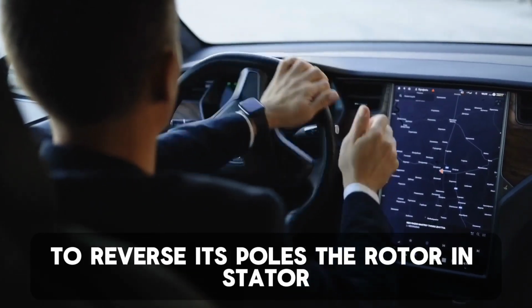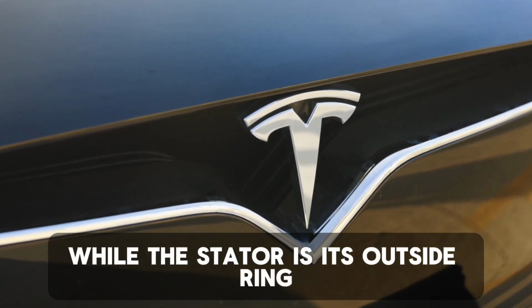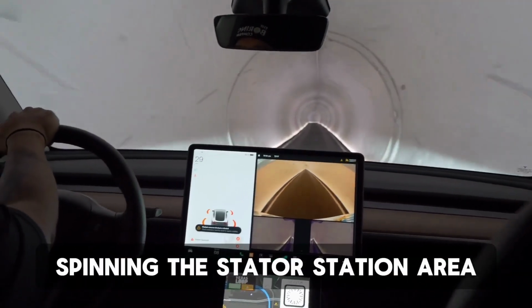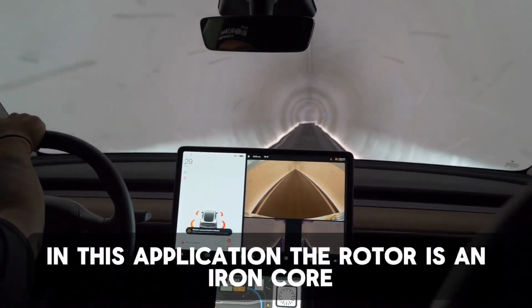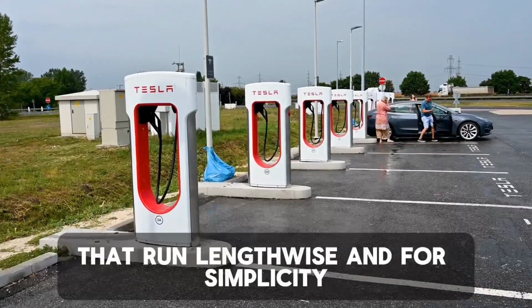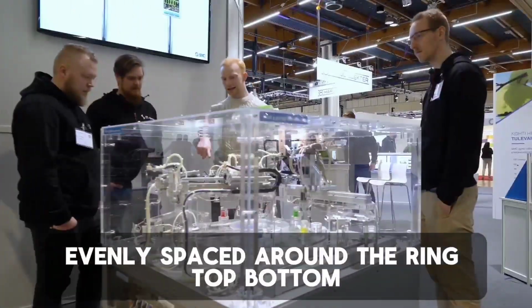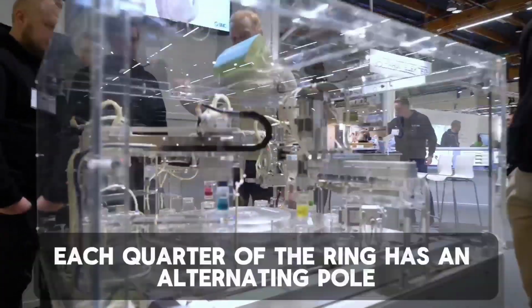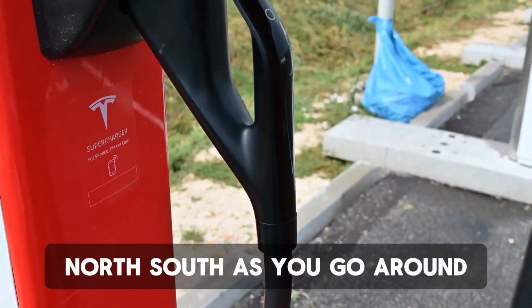The rotor and stator. The rotor is the inner center of the motor, while the stator is its outside ring, the stationary part. While the rotor is rotated in this application, the rotor is an iron core surrounded by rows of permanent magnets that run lengthwise. And for simplicity, let's say there are 4 rows evenly spaced around the ring: top, bottom, left, and right. Each quarter of the ring has an alternating pole, so they go north-south as you go around.